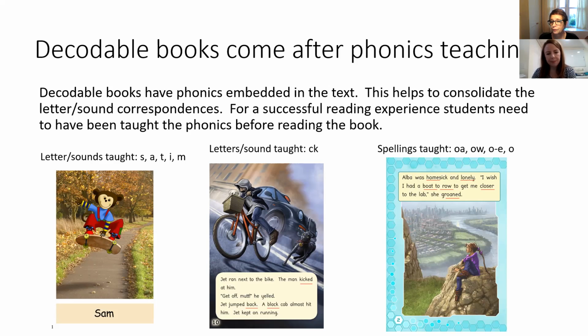Yes. And further on from our Alba series, this is after you've taught a number of ways to spell the sound O: OA, OW, split O-E, and O. This is a text that would have different ways of spelling O in it, and you see how these words are embedded in the text. Yes, so we have multiple exposures.